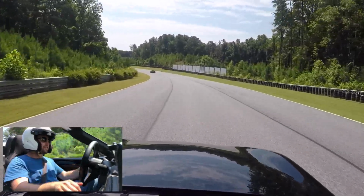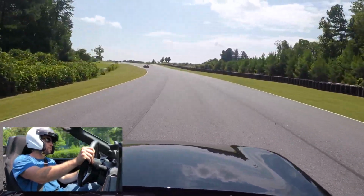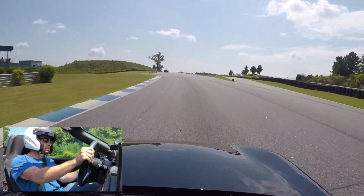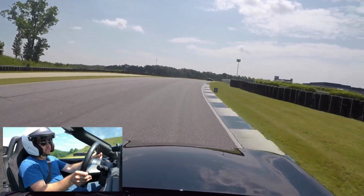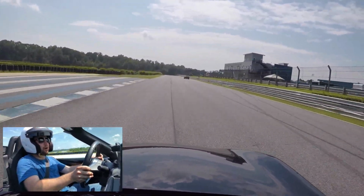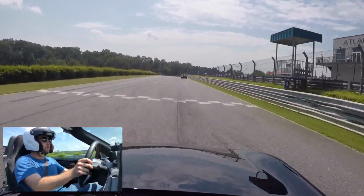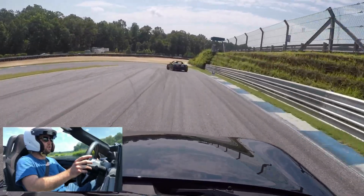Look at this track though, man. This is just the best. This corner is a little scary, to be honest. It's blind, uphill, coming in fast. I'm doing 90 miles an hour right now. Haul it down for a real slow second gear corner.